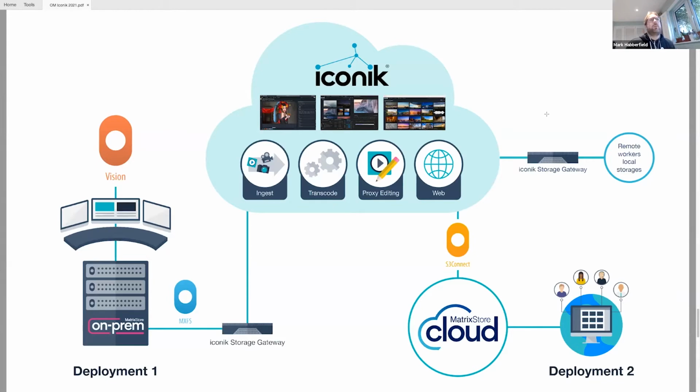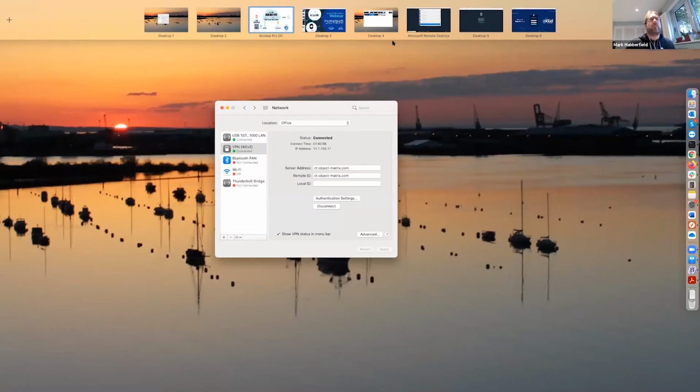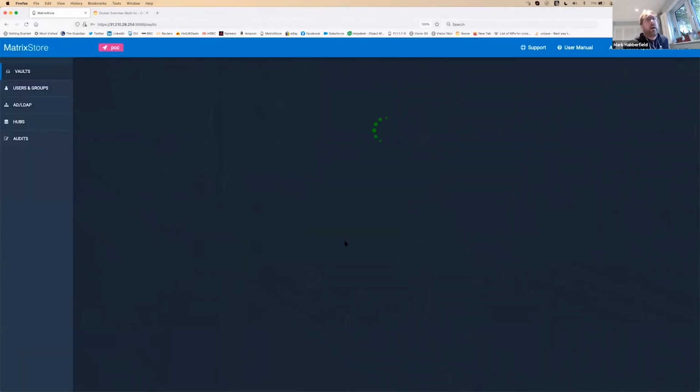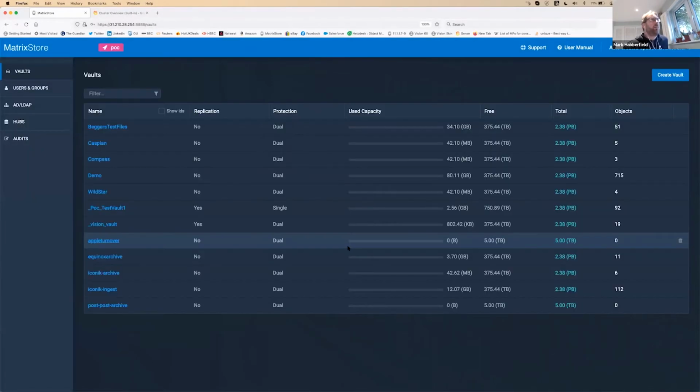So that's it for the slides. We don't want to bore you with slides, so we're going to go straight into the demo side of things and tell you a bit more about Object Matrix. Now, we claimed it's very easy to use, very intuitive, and that is exactly what we're here to do. This is me logging on to MatrixStore Cloud.